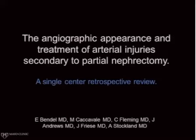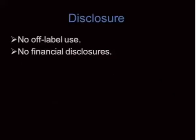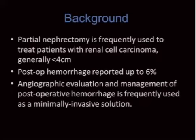I'm here today to talk to you about our research in angiographic appearance and treatment of arterial injuries secondary to partial nephrectomy. We have nothing to disclose.